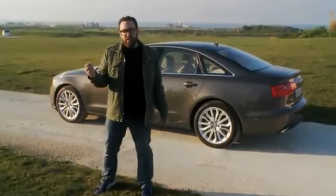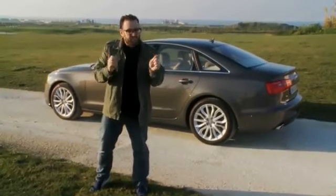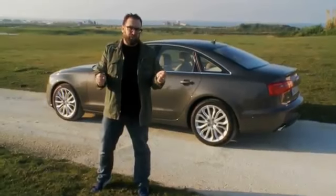And there we have it, the brand new Audi A6. Smooth, fast, comfortable, luxurious, high-tech, and just a few lines of steering code away from being a really great sports sedan.